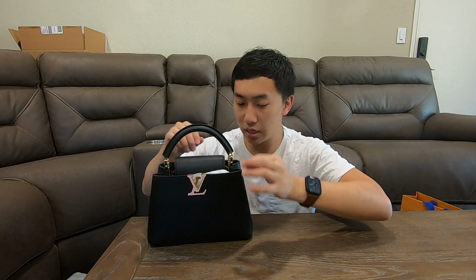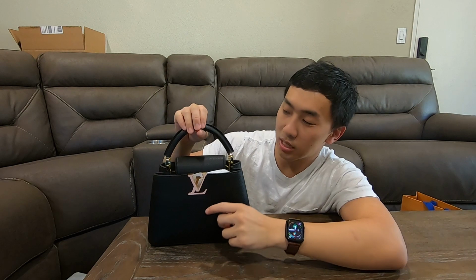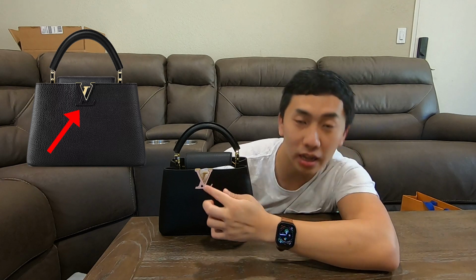Another thing is the edge paint on the regular black Capucines bag. It's brown and this one is black. So those are all the things that I like. As I mentioned before, the contrast color on the Louis Vuitton logo makes it stand out, so you can actually see the logo, whereas the normal one comes with black and gold.